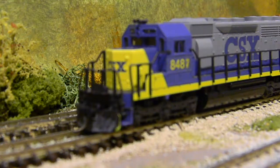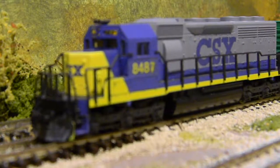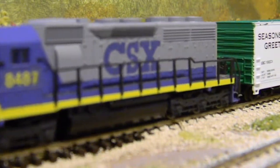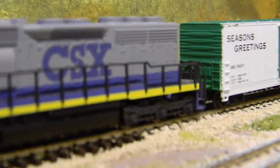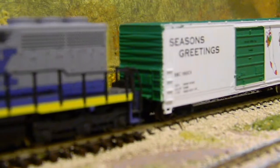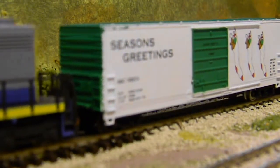Anyway, back at the layout, I wanted to show you the Christmas cars which are on the layout, including the new 2013 one. So this CSX SD-40 is bringing them into view for us. Here's the first Christmas car, which I understand used to be readily available. I'm not sure it is anymore. I think it's probably out of production.